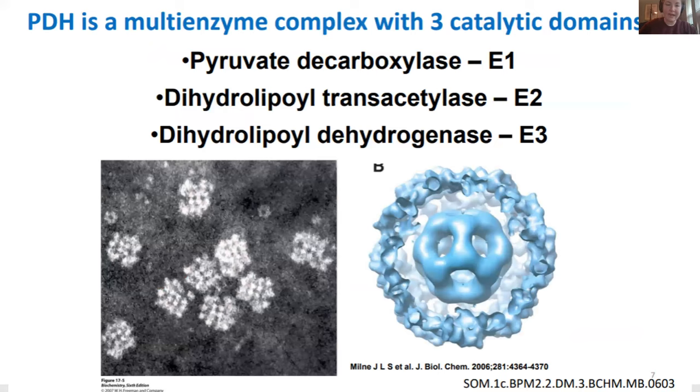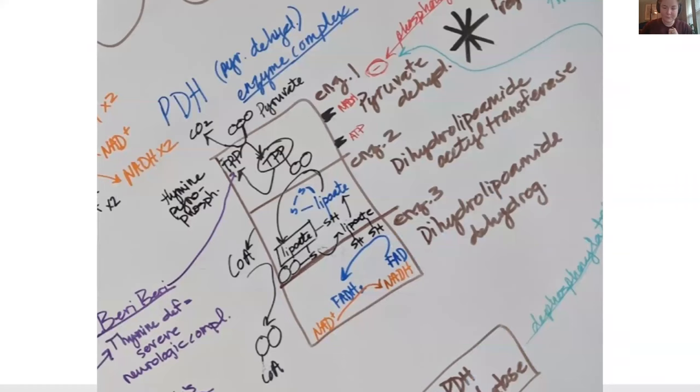So PDH is three enzymes. It's a three enzyme complex, and each of these do different things. I think my whiteboarding is on the next slide. Yes. So I watch Ninja Nerds because I love it. You need to know the cofactors. I'm going to stay here for a second.